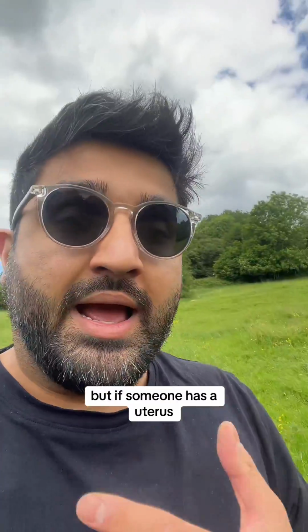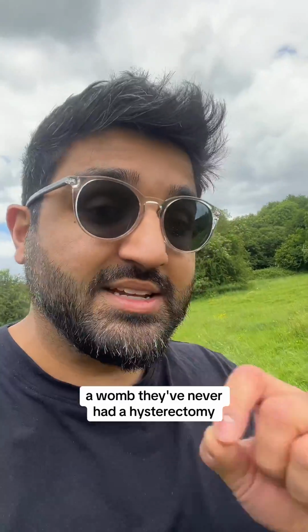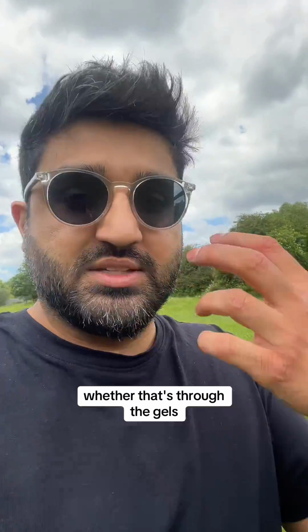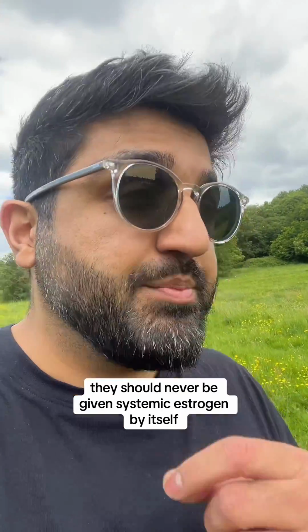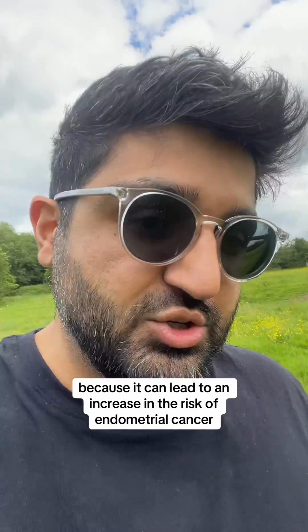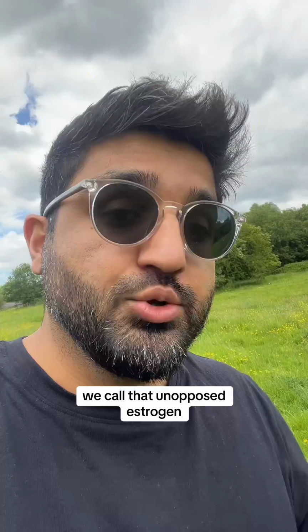But if someone has a uterus, a womb, they've never had a hysterectomy, and then they are put on HRT, whether that's through the gels, the tablets, the patches, they should never be given systemic estrogen by itself, because it can lead to an increase in the risk of endometrial cancer. We call that unopposed estrogen.